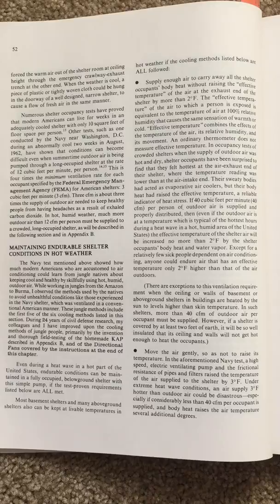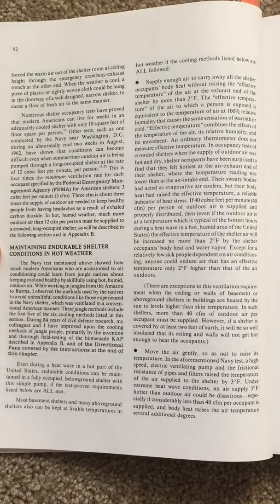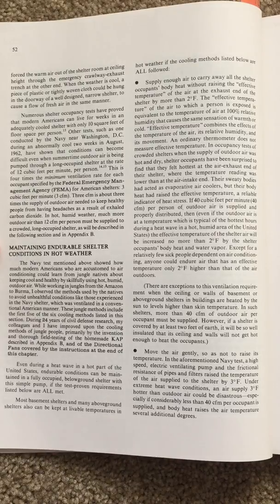In hot, humid weather, much more outdoor air than 12 cubic feet per minute per person must be supplied to a crowded, long-occupied shelter, as will be described in the following section and in Appendix B.